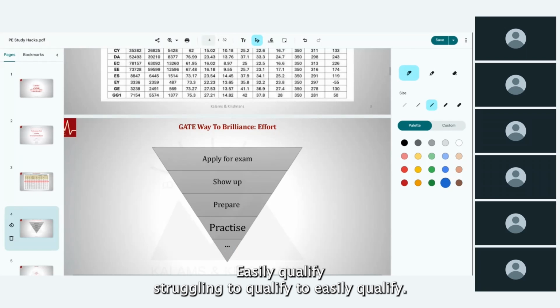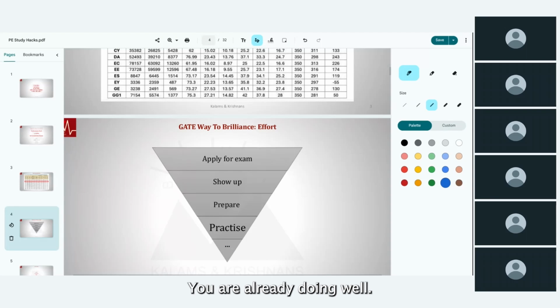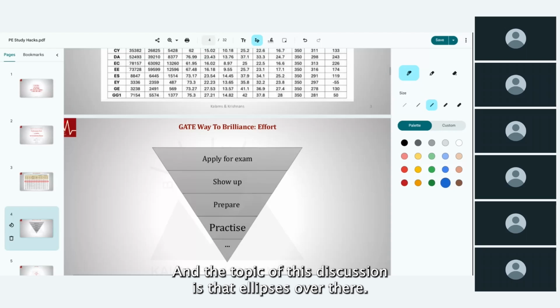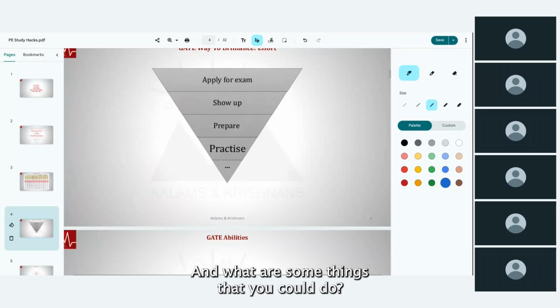Struggling to qualify to easily qualify, there are some certain things that you could do. You are already doing well, okay? Can you shine in the GATE exam? Again, there are some systematic, science-based, evidence-based things that one could do. And the topic of this discussion is that ellipsis over there. There are some real performance hacks that work, and what are some things that you could do?